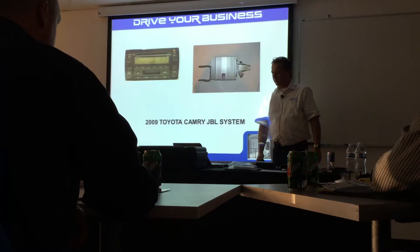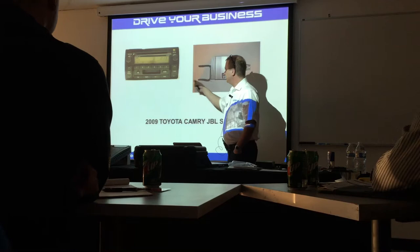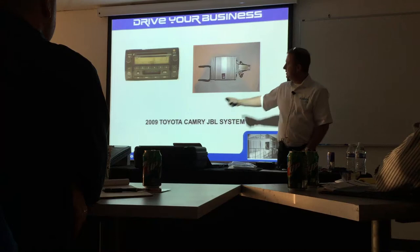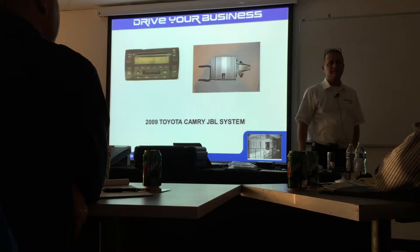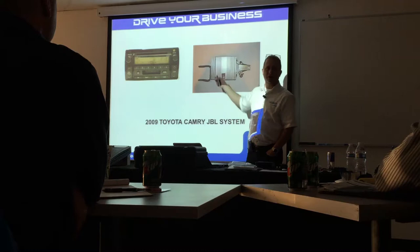So then let's look at something like this. 2009 Toyota Camry. Pretty rare car. Not very many of them around. This one has the JBL system in it, so factory CD player and JBL amplifier. Can we just throw an amplifier into this thing? No. The output of this DAC, analog output, is fixed, so there's no volume control in here. And it's 8 channels of output.